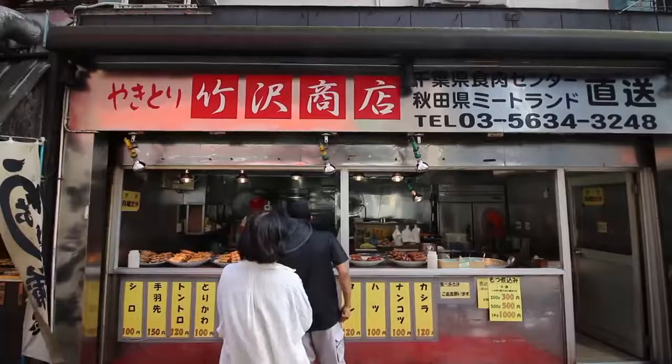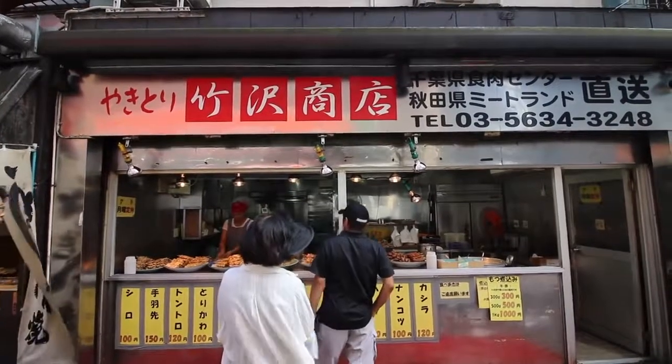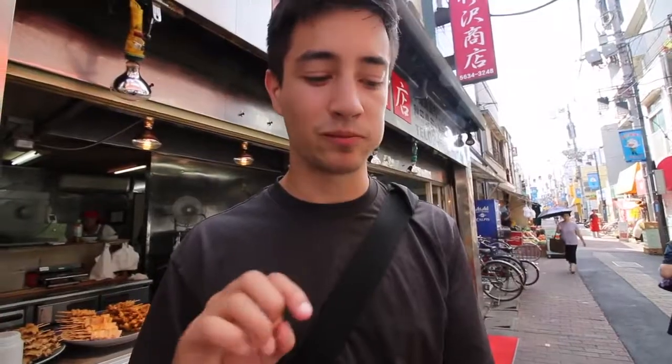Oh, that's really good. It's got like a nice firm, kind of spongy texture. I guess you can taste a little bit of a faint iron taste. And that did a really good job soaking up that sauce. And that sauce is just really delicious. Nice and sweet, maybe a little bit of vinegar in there as well. Yakitori is one of my favorites.